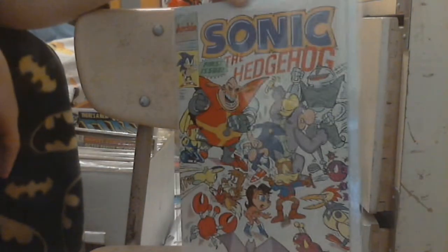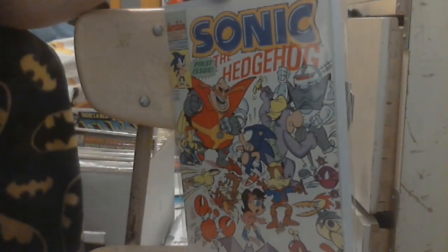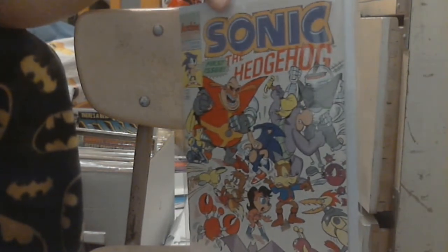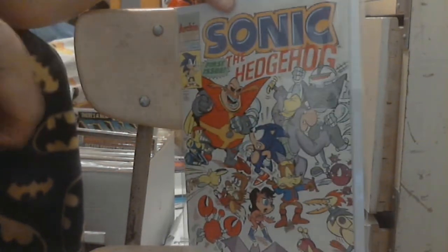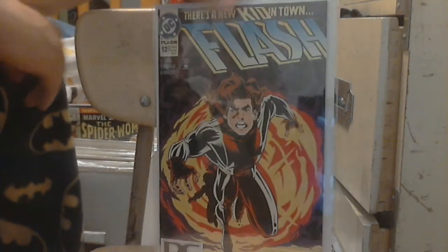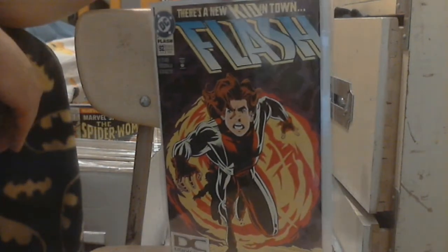Sonic the Hedgehog number 1. And this is just personally for me. This is considered a key issue, but it's a key issue for me in my heart. Because I always have a special place for Sonic. I love the games. So this is the first issue in the series. Flash number 92, volume 2. First appearance of Impulse.